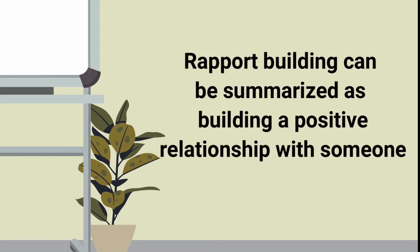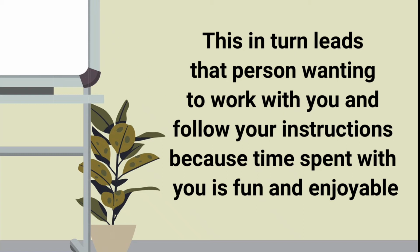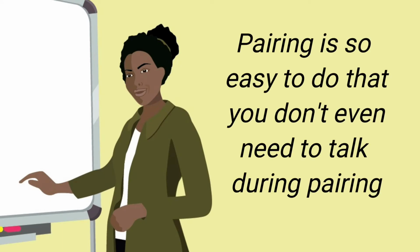Rapport building can be summarized as building a positive relationship with someone. This, in turn, leads that person to want to work with you and follow your instructions, because time spent with you is fun and enjoyable. Pairing is so easy to do that you don't even need to talk during pairing.